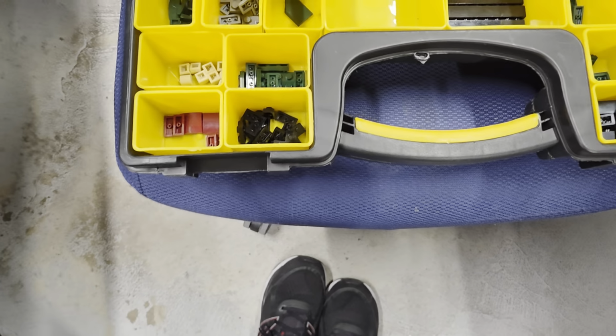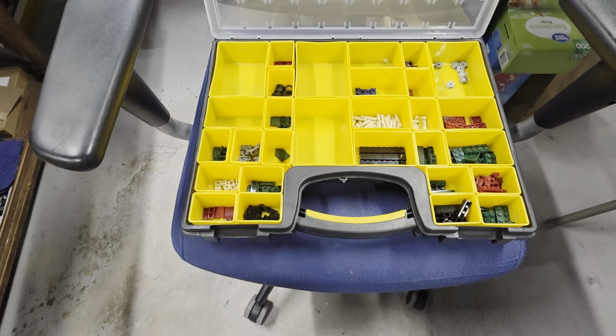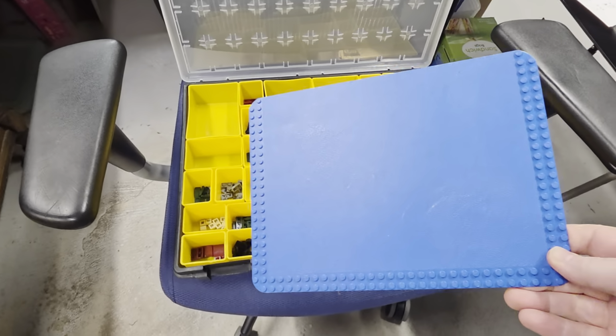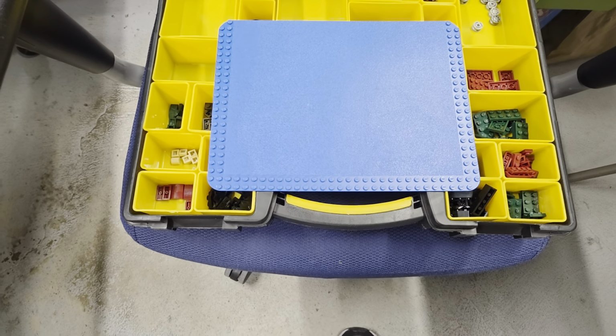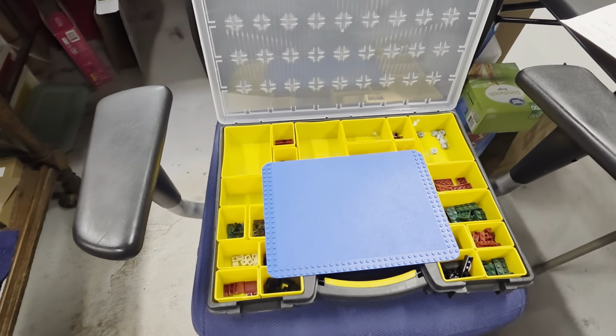I kind of have half an idea what he's working on, but not 100%, so it's always nice to see what we got going on. I also picked this up at Bricks Rock for him. It's a kind of rare base plate that he has one of, and he wanted a second one, and so I managed to find one for him. So yeah, I'm sure he'll be glad to see that.